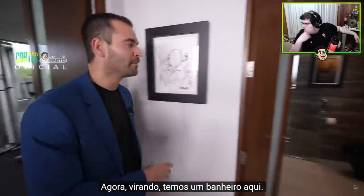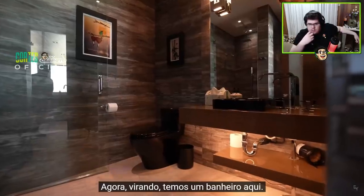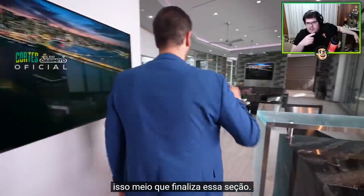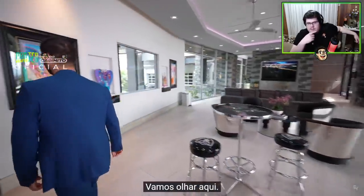Now, wrapping around, we got a full bathroom here. Floating vanity. Walls, pretty good size. Another TV here. Another one there, which we already saw at the start.